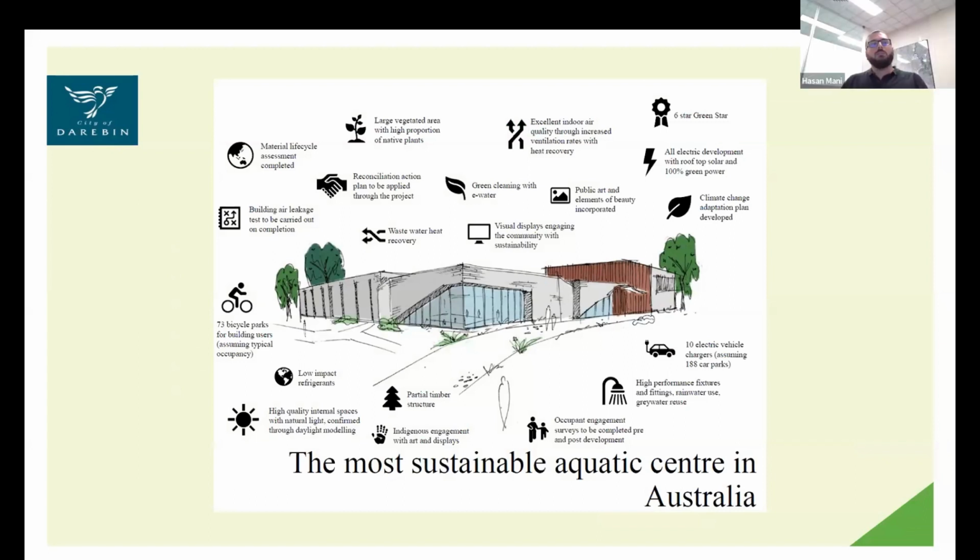Yep. So energy-wise, we are considered the most sustainable aquatic centre in Australia. We've got 10 electric vehicle chargers, over 450 kilowatts of solar on the roof. We've got 73 bicycle parking, waste water heat recovery, and so on and so forth. We've targeted a 6-star Green Star energy rating on this particular project. We've achieved 6-star Green Star design rating, and we are 90% through our as-built construction rating.